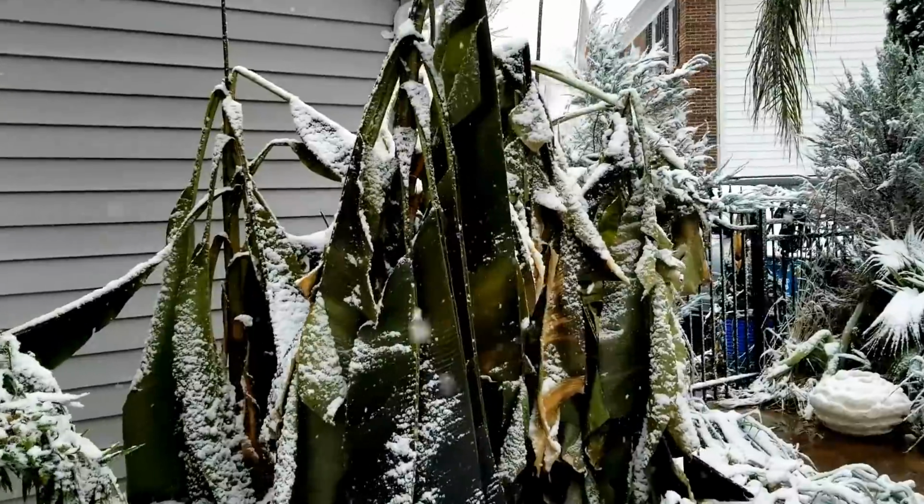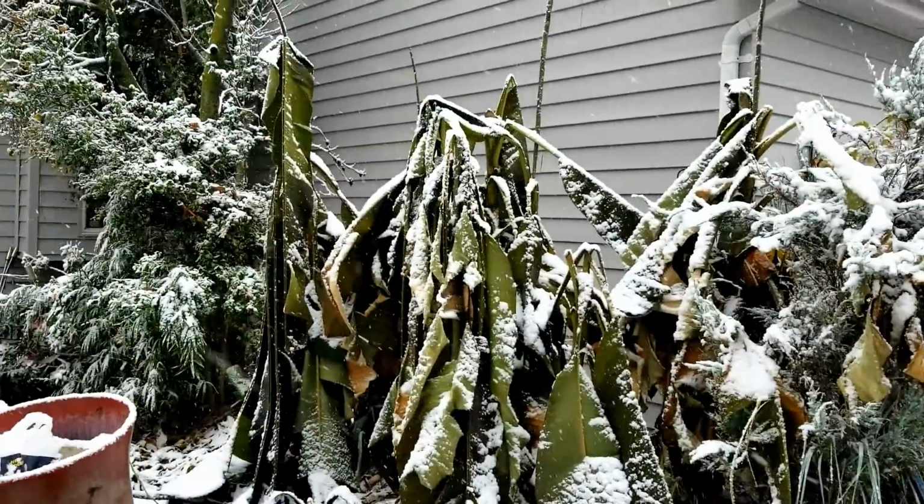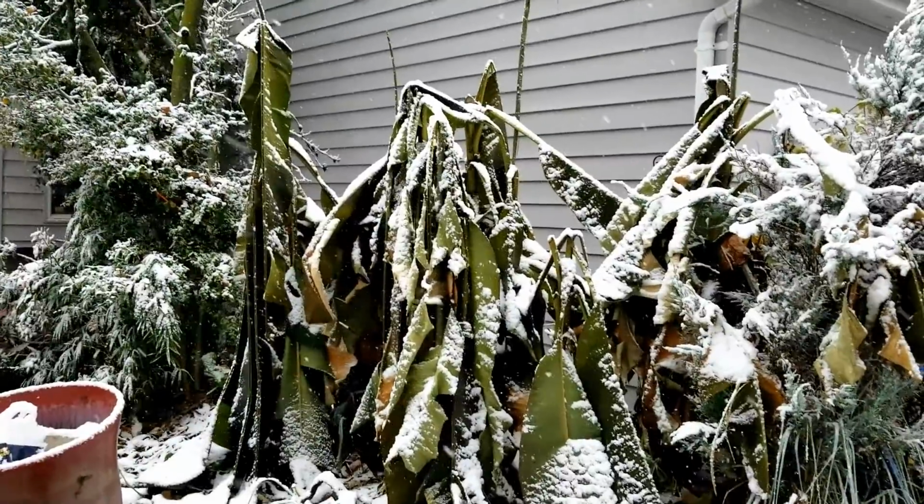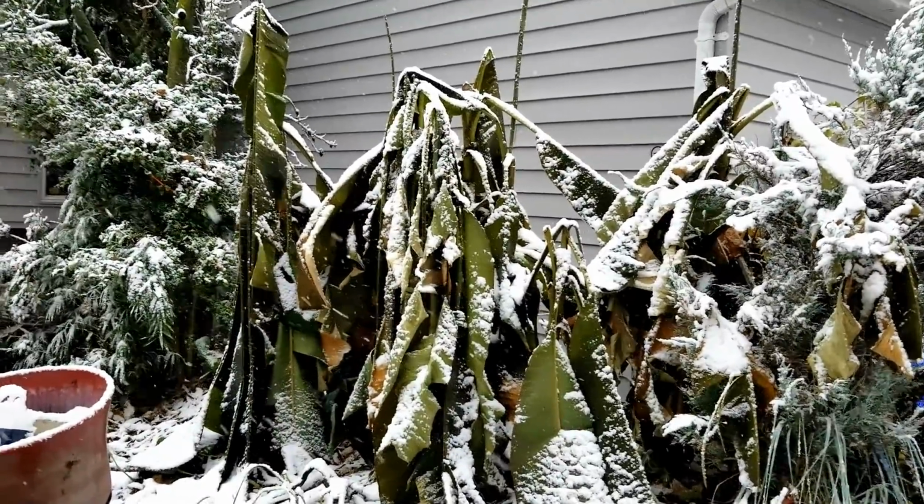Oh, look at those beautiful banana trees. Yep, I'd say it's time to go ahead and get the machete and cut those down and put some mulch around them. It's actually definitely overtime to do that.